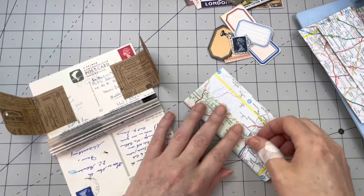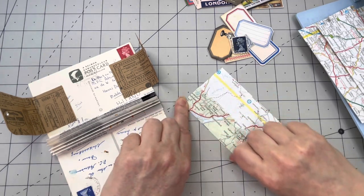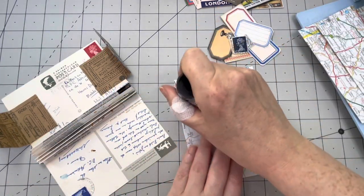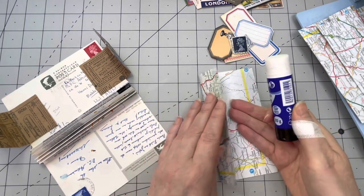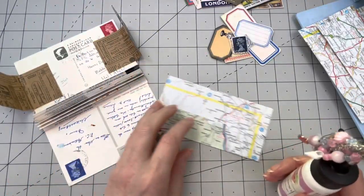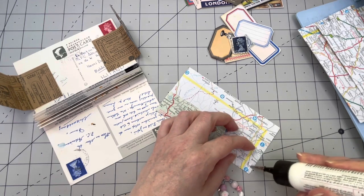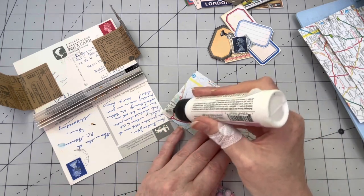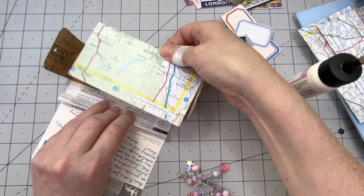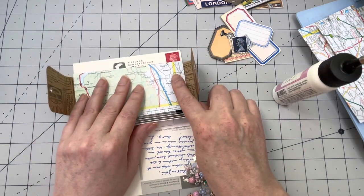Yeah, that's perfect. It's already the correct size. Gluing this flap down. This is just to reinforce it. I don't even need to glue the bottom down. I'm not gonna do that because it won't go anywhere. Just have a strip of glue on both sides. You could make like a thumb notch in here. You could ink it. I'm not gonna do any of that. Lining it up. There we go. The queen is peeking out a little bit.